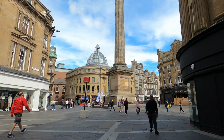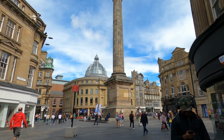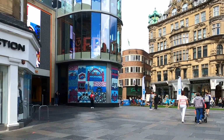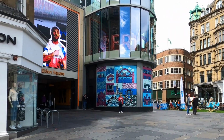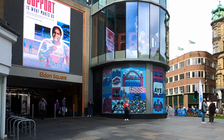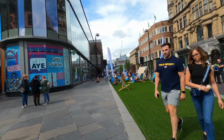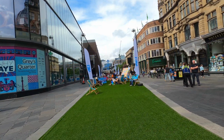Eldon Square Shopping Centre is just tucked around the side here. It was quite new when I used to live here, and it was an impressive place, being one of the largest shopping centres in the country at the time. It's less prestigious looking now, but it must have had some sort of tidy up recently.